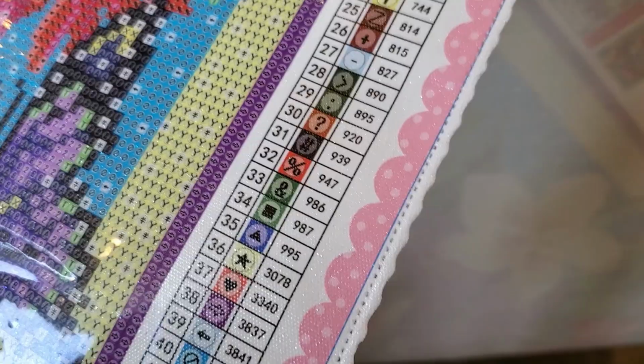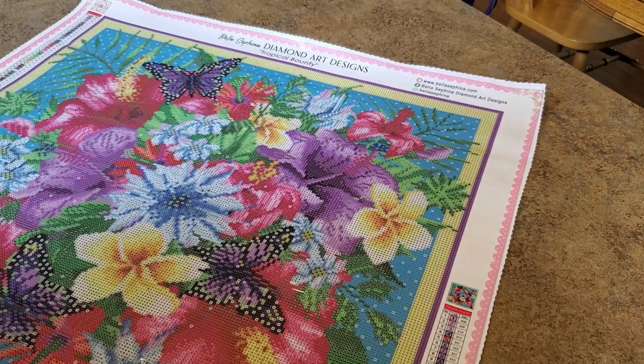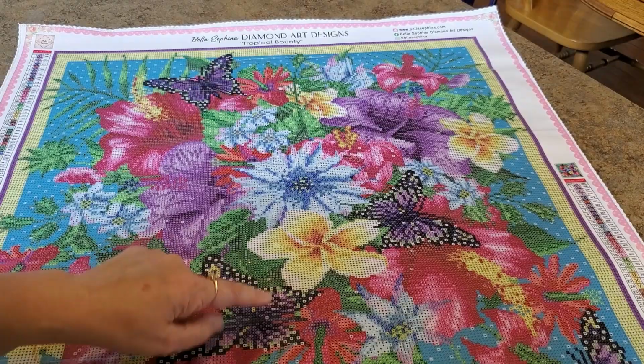All right. How pretty. I just happened to notice those in the border. I was like, yeah. Oh, look. In butterflies, the butterflies are going to have white AB spots. White AB. Okay, let's look at the drills.